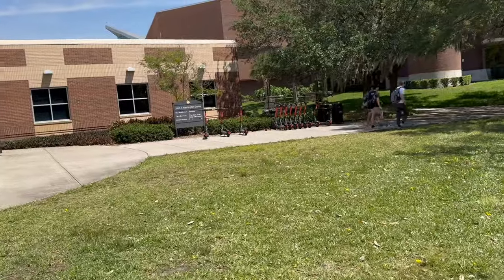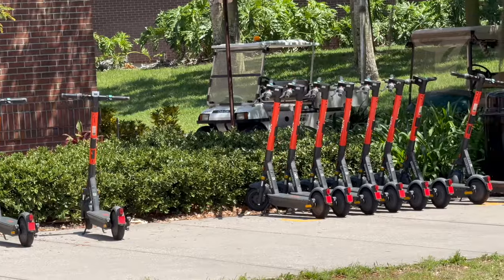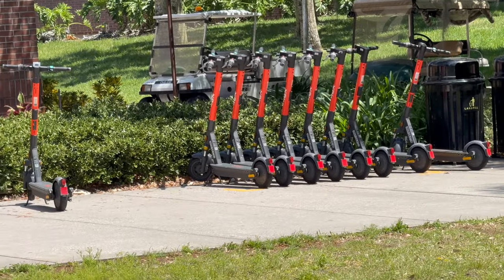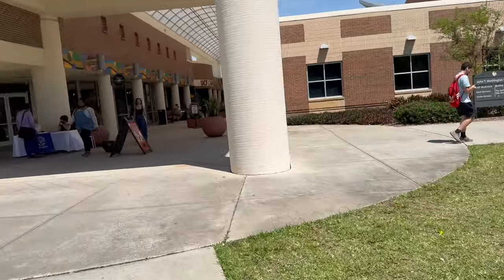Oh yeah, John Washington Center. I think this is it. So yeah, you see those scooters over there, guys? You could rent one, put your money on it and ride around. So that's good too if you want to really move around and stuff like that.